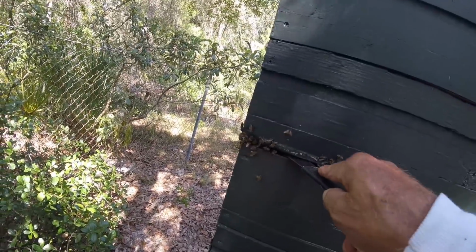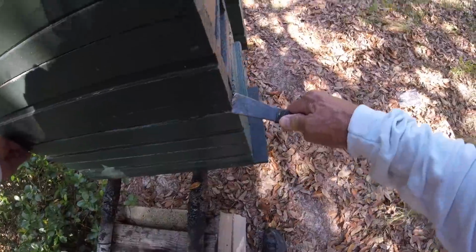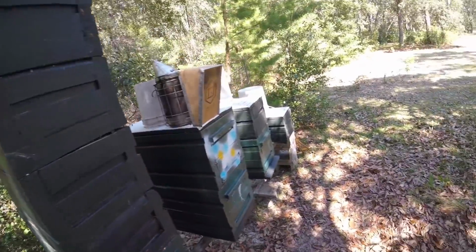Got a big old honking crack here in this hive. That's alright, they can come and go. It's a little warpage in my hive. That's one of the first ones I started making. And of course you make mistakes when you first start doing anything.